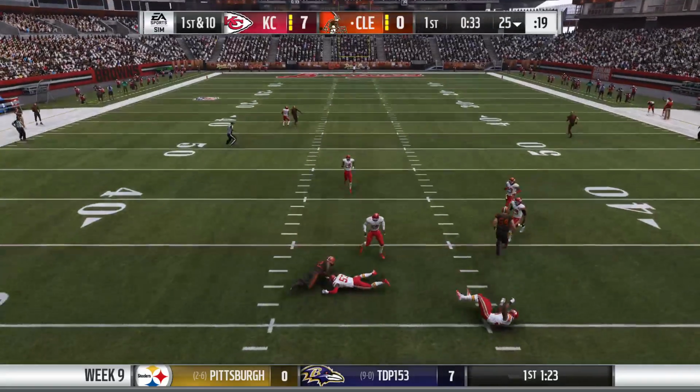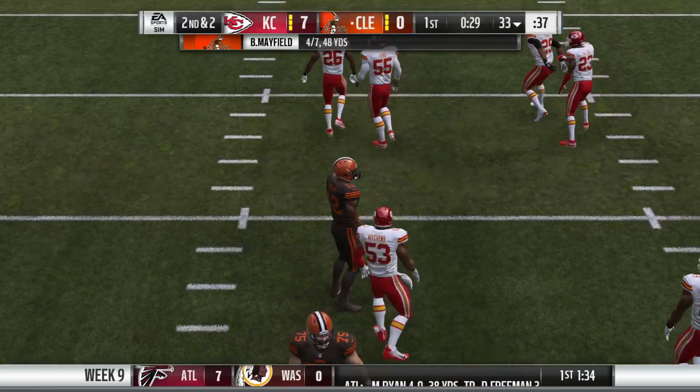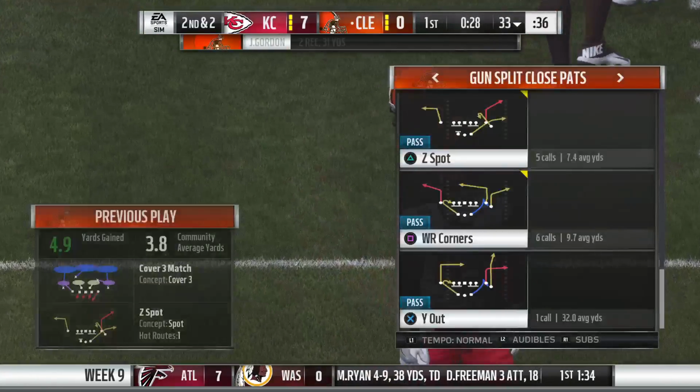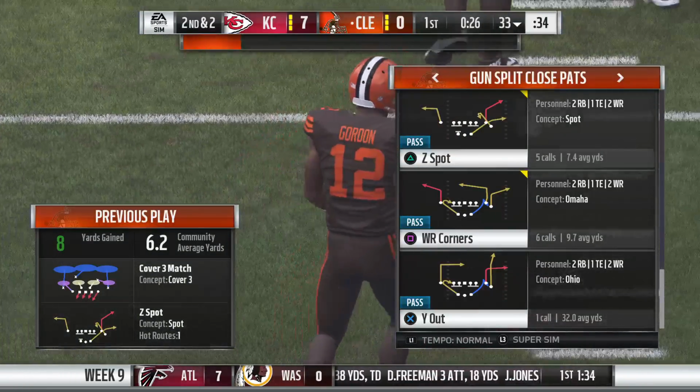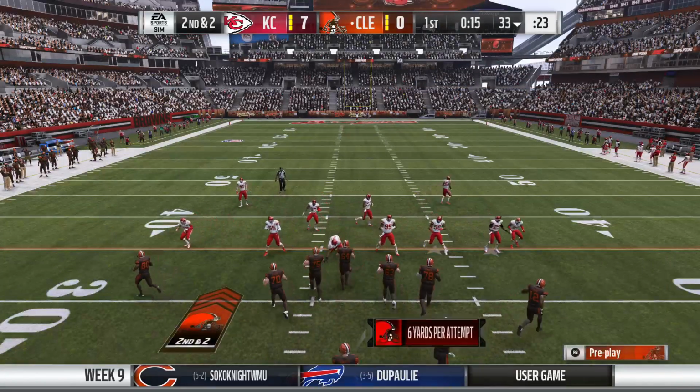Over the middle, complete. It's Gordon. And he'll get it up to the 33-yard line. A good pickup there. 8 yards on the first down completion. We've seen quite a bit of the short passing game here early on first quarter, haven't we?